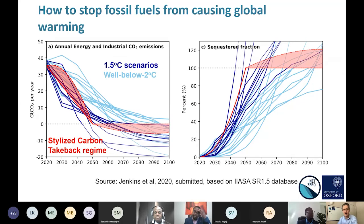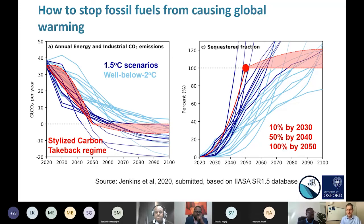And if you go to the next slide, you can see that in a smooth transition to net zero by 2050, we should be storing 10% by 2030. Next slide. 50% by 2040 and 100% by 2050. This is just what it takes to move smoothly to 100% storage by 2050.